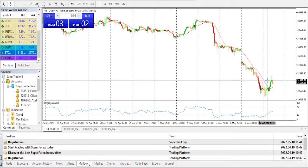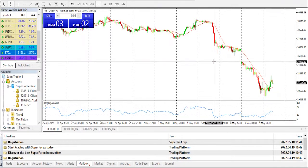Data shows that this has happened a few times in the past, where most recently it took place during the COVID-19 crash that happened in March 2020. And on all occasions, it has represented good accumulation opportunities.